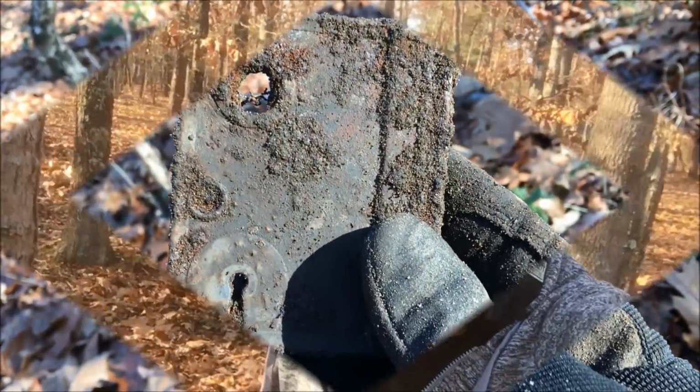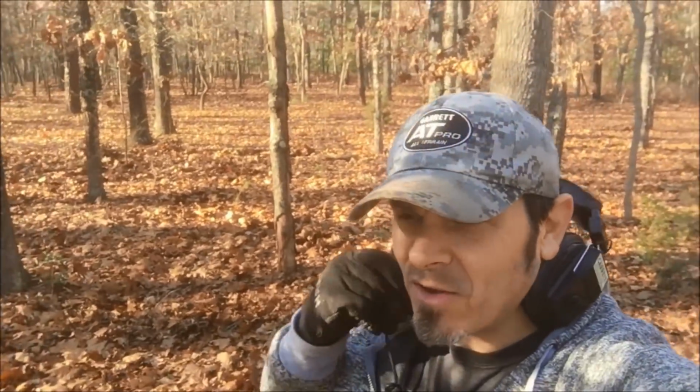Let's keep looking. Yeah, this is a good spot. I'm going to have to see if I can get the nibbler to come back. We'll make a whole day of it. There was definitely a house site here. I'm certain all sorts of square nails, little bits of brass, a few coins here and there. But man, it's definitely going to be a good spot.